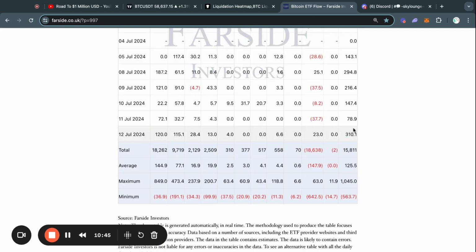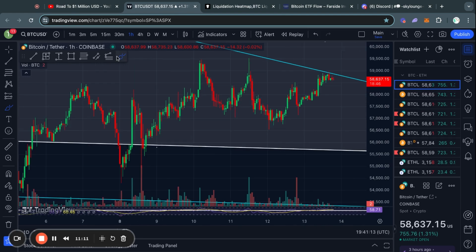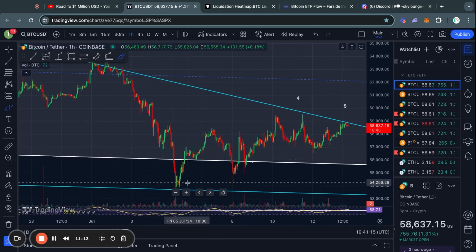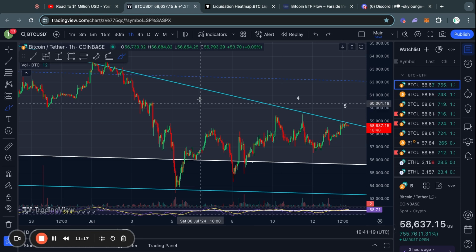Now, moving on to the Bitcoin ETF flow tables for today, because yesterday we saw a massive inflow of $310 million into the Bitcoin ETFs. And we saw Fidelity as well as BlackRock buying over $100 million worth of Bitcoin each just on Friday. So these inflows last week have been massive. And obviously this has been a good thing for the Bitcoin price as well, because since the Bitcoin ETFs started buying more, we have seen the price stabilize a little bit more to the upside.